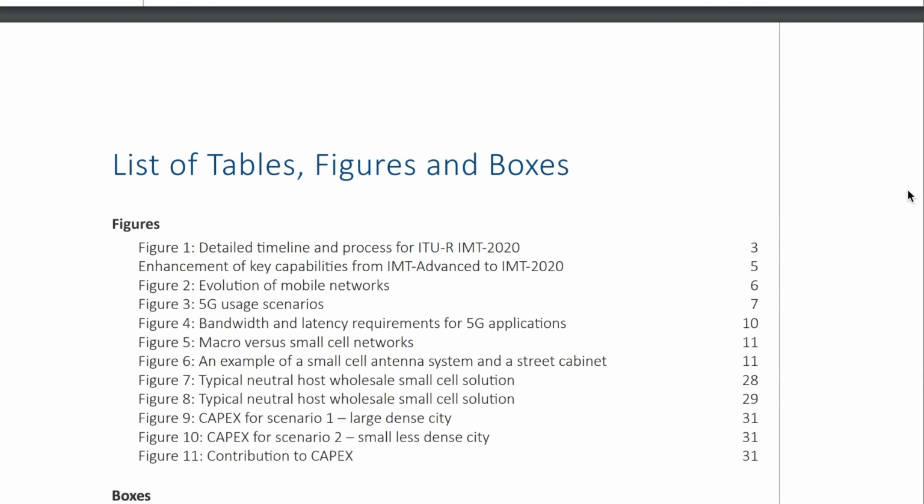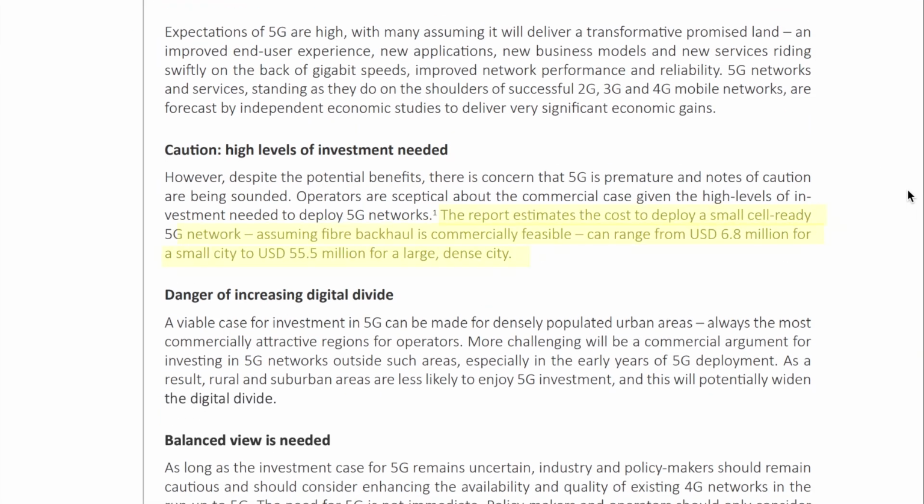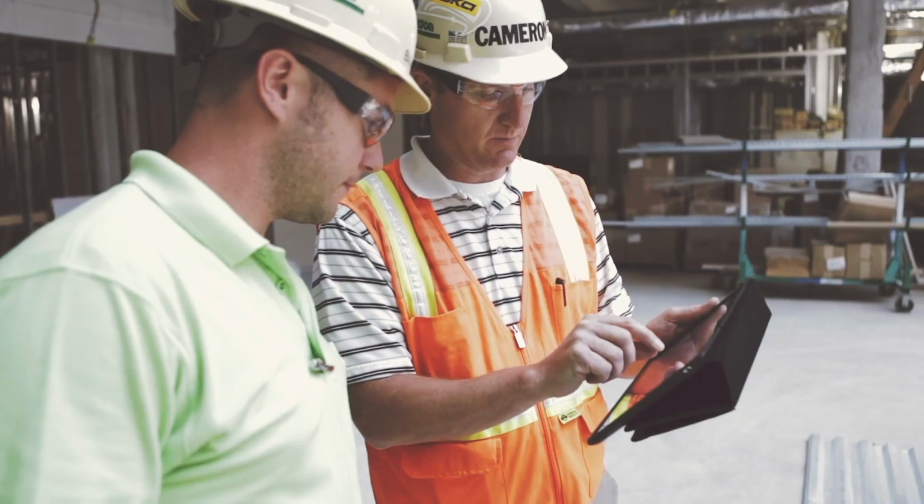According to a report by Greenzill, the cost to deploy a small cell ready 5G network can range from $6.8 million for a small city to $5.5 million for a large, dense city. Let's take a look at an example.